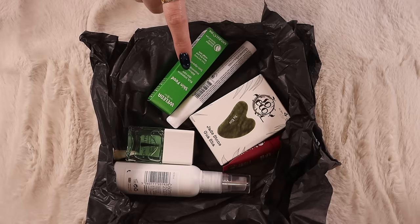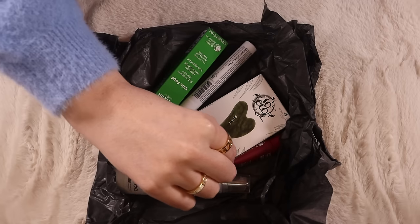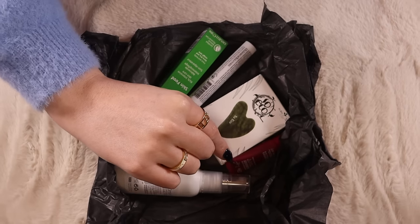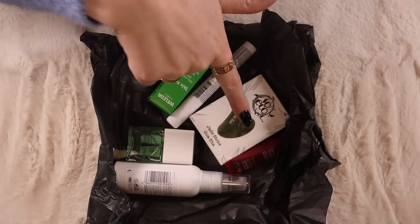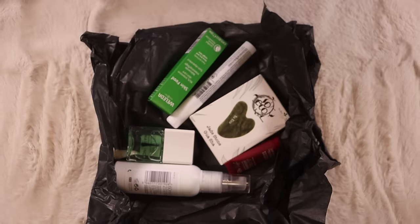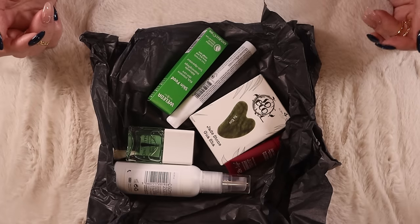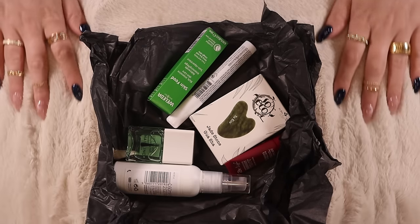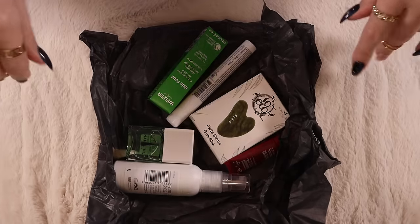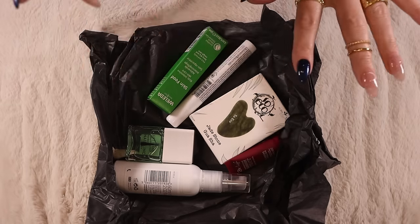Weleda, I know the brand, and there's a little tube there, I don't know what it is. Oh, I think it's a Dr. Brandt lip thing, but it might be coloured, so it's not my thing. And then a bottle, could be hair stuff, could be body stuff, don't know, we'll see. Okay, so let me pop this all to the side and let's have a look at everything one by one.